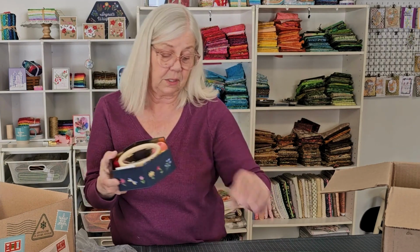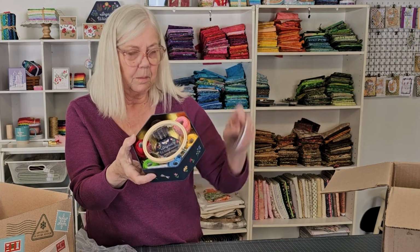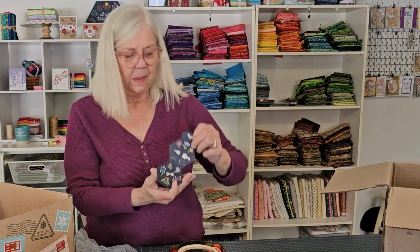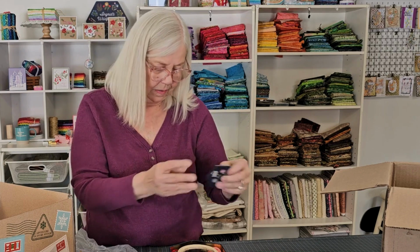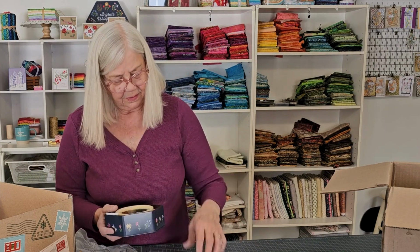It comes with the floss, comes with little patterns, notions, your little needles, and here, that teaches you how to do the different patterns. This I may end up gifting to someone because it's beautiful. Although I do love the little containers.